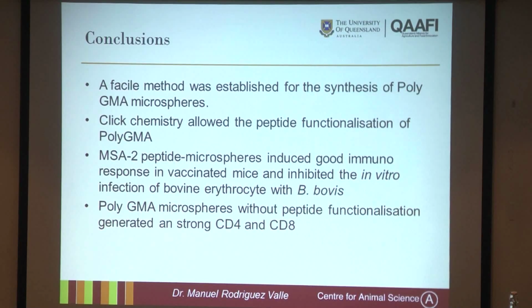This is my conclusion. We established a good method to synthesize glycidyl methacrylate microspheres, which can be functionalized and allow click chemistry for functionalization with peptide. The microsphere alone induced CD4 and CD8.